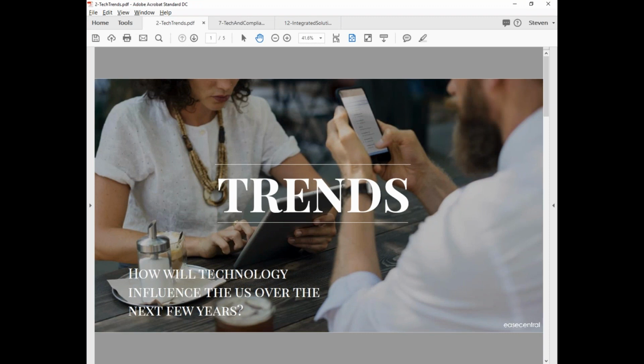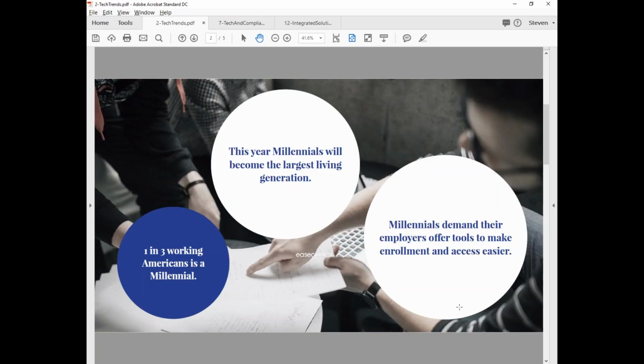There's a lot of things to talk about in trends, but one that I want to focus on here, you can pop to the next slide, is what I call the three-legged stool, which is benefits, HR, and payroll. And it's the convergence of these technologies, where to some degree platforms or products like ours are really going to be platforms that provide a direct functionality themselves, but also allow best-in-class products to plug in. Now, a big driver of this is the millennials. It's not the broker community or the insurance carriers that I believe are driving this technology.